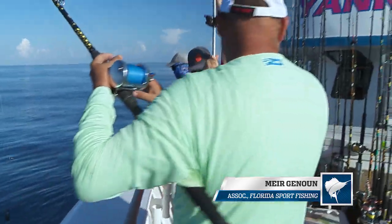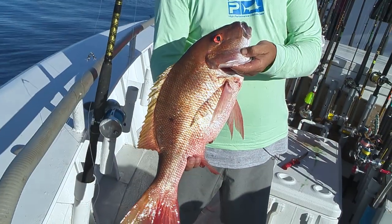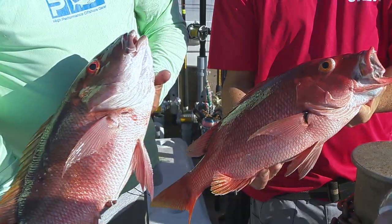Look at the color on this thing, dude. Look how beautiful he is. Mutton snapper and a ham bone.